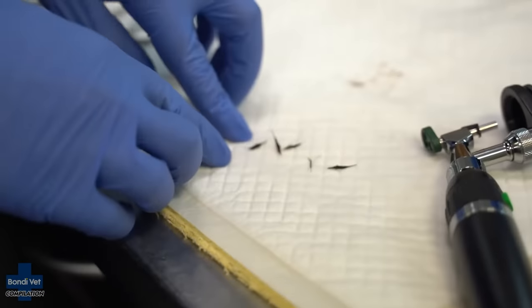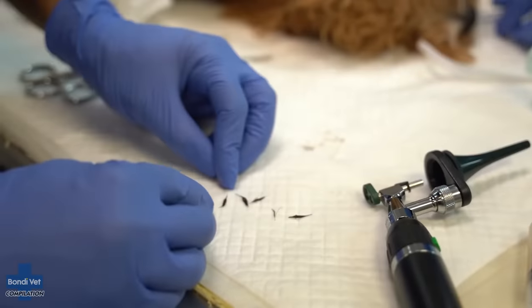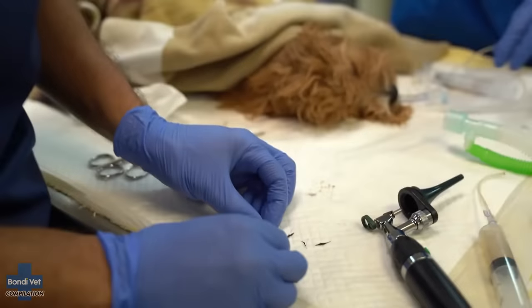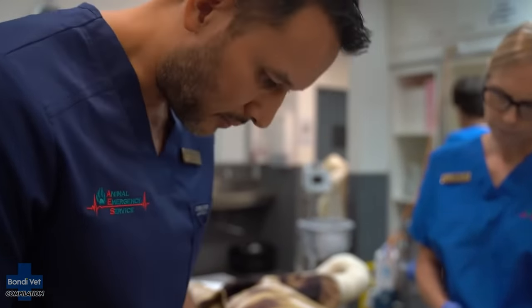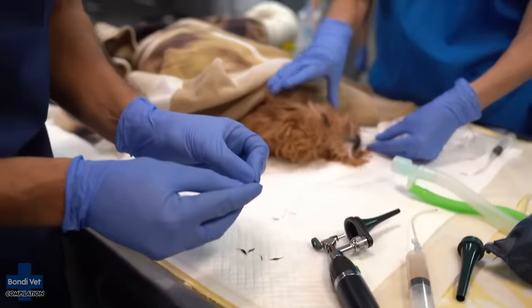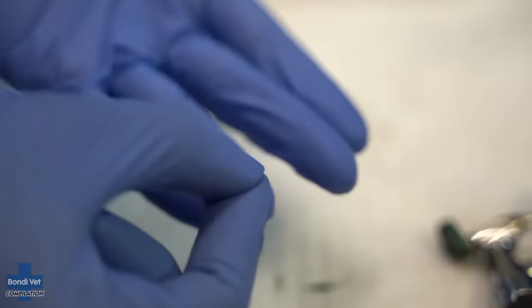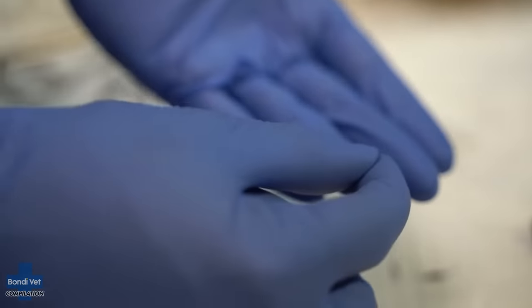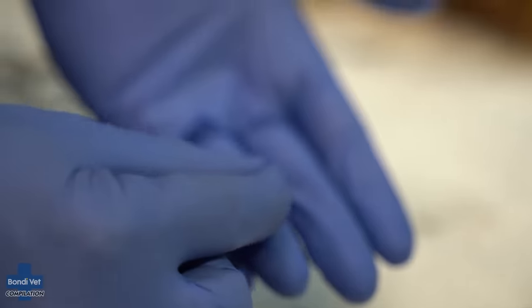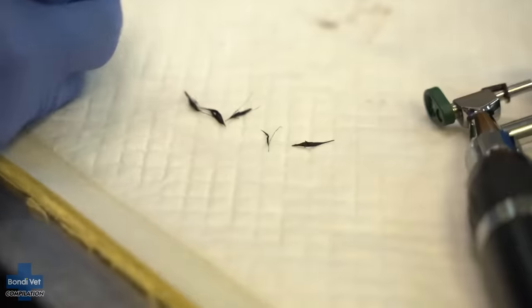So what we have here is our spider. Now we know it's not a spider. One, two, three, four, five grass seeds. These grass seeds are little buggers, because they have barbs on them which stop them from falling out. They only go one way, which means if they just get near the hair, near the ear, they'll slowly over time just work their way down, because they can only go one way. So five of them in there.